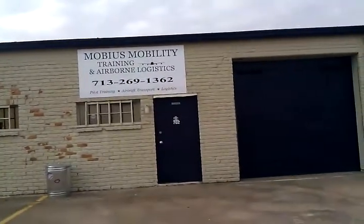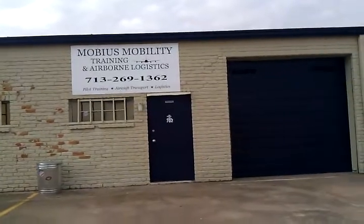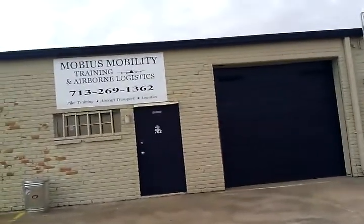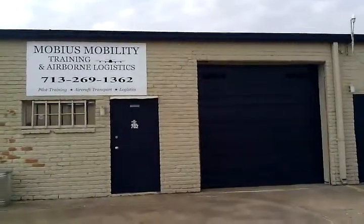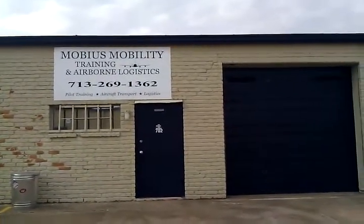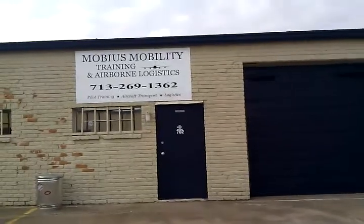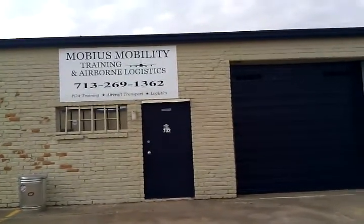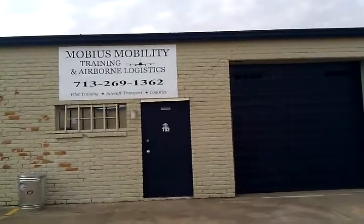Mobius Mobility is a 3-stage process. First and foremost, we're a flight school. So we'll do ground-based training for private and commercial. Eventually what I hope to do is have a simulator set up in here. Not a full motion simulator, but a stationary simulator that you can actually log time on.